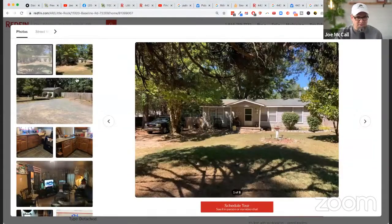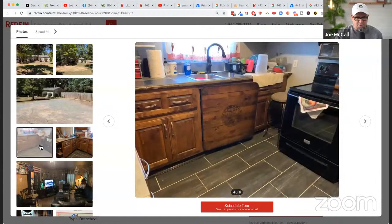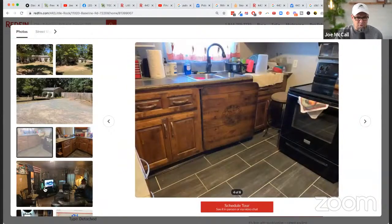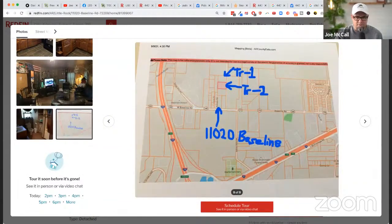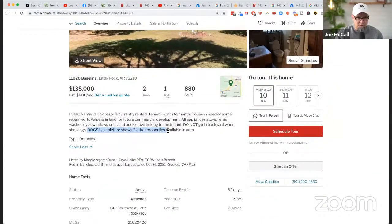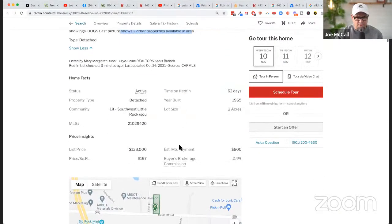Well, you know why it hasn't sold yet? Because there's a tenant in there and it's hard to get anybody in the house to look at it. And it's got a weird kitchen. And it's small, it's cluttered. Like, who's going to buy this? An investor, maybe, but an investor's not going to buy it at 138 grand because they're asking way too much for it. And there's dogs there. And there's 2 other properties. I'm not sure what's going on here.